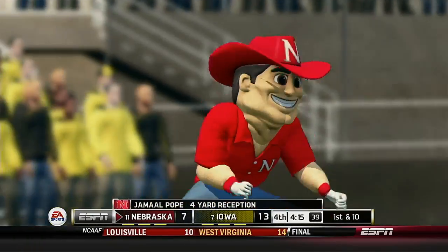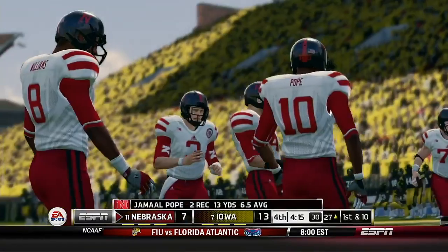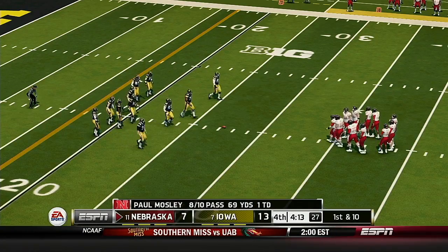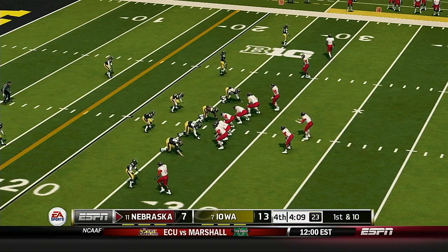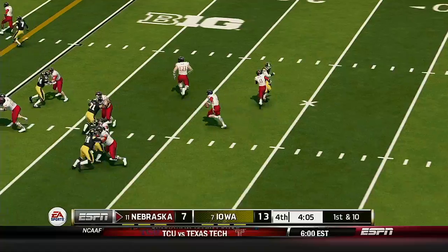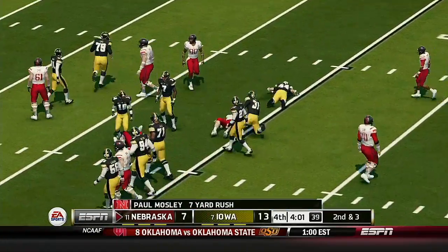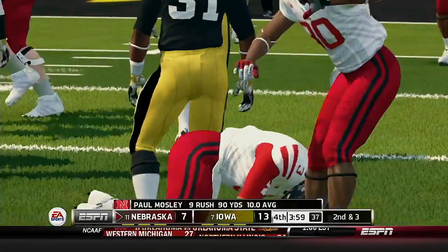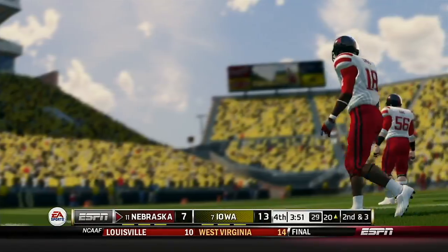Pulls it in and gets out of bounds. Gaining 4 yards. First down. It's first and 10. Ball on the 27-yard line. Tackled after decent pickup. Gain of 7 yards. That'll bring up second and 3.